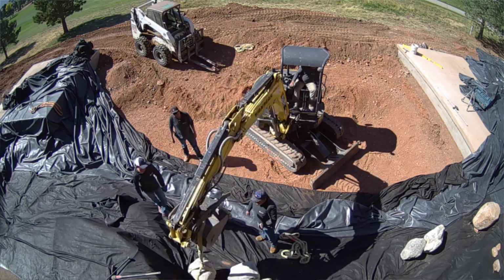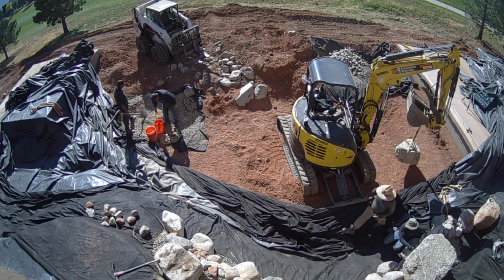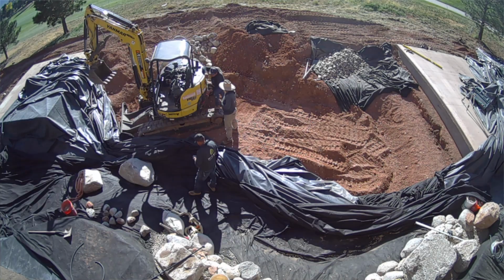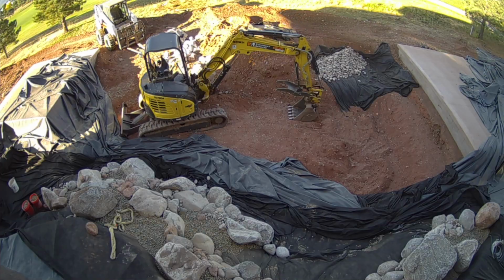Rocking the pond, it's a lot of work. We're going to have to do the same thing that we did in some other projects where we have no access to one side. So lay 2 liners and then roll it back up in order to work our way out. That's kind of difficult to do and not ideal, but sometimes you've got to do what you've got to do.